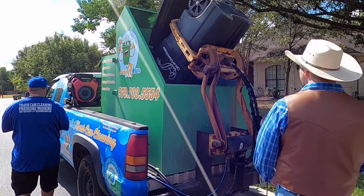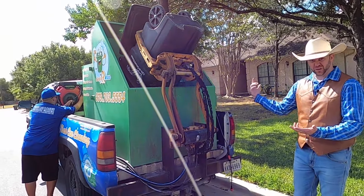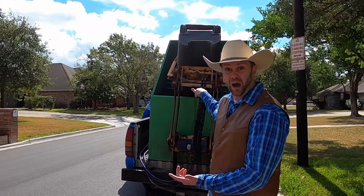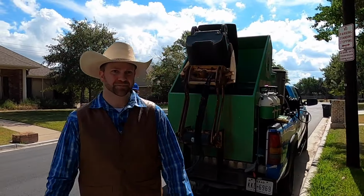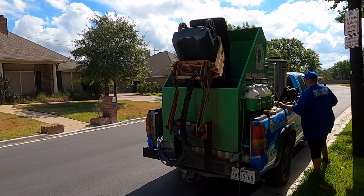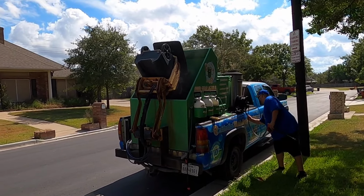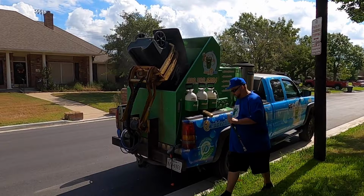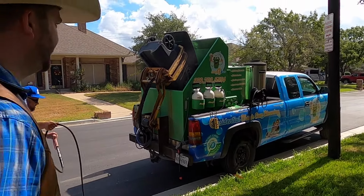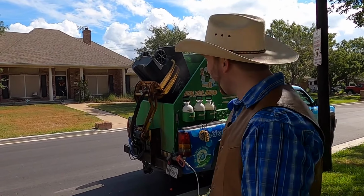Wow. Now see, that trash can is upside down, and they're gonna spray it from the inside so that all that dirty water and muck and grime that comes out of the garbage can falls down into the hopper and it holds in the gray water tank. That's kind of like a car wash for your garbage can. How cool is that?